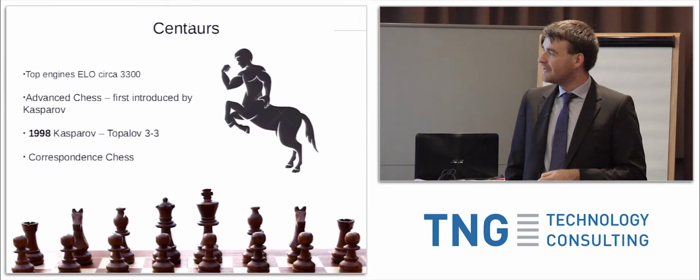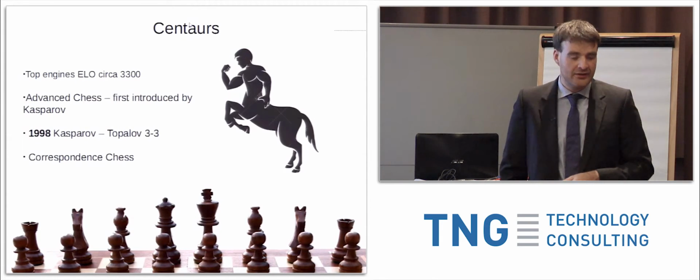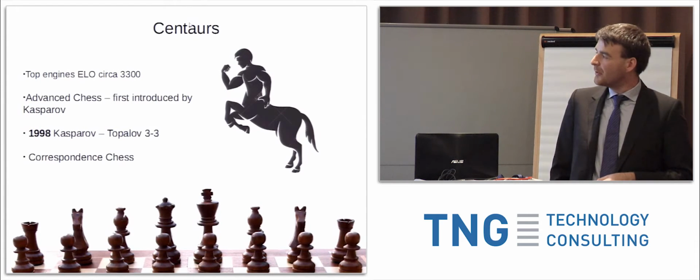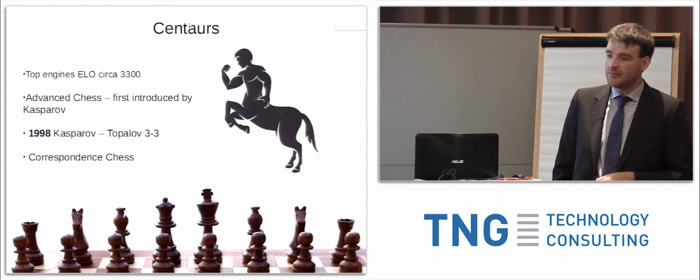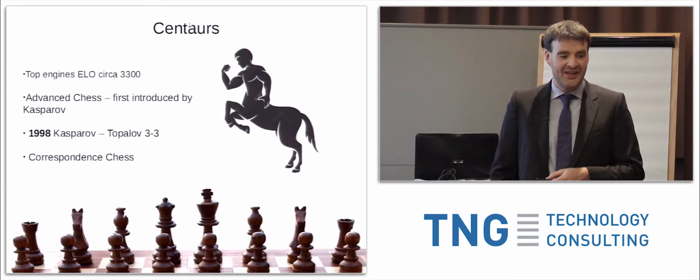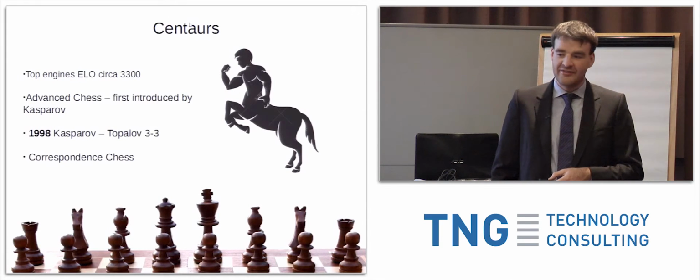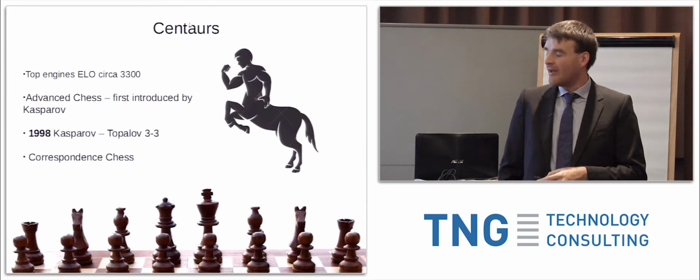However, correspondence chess still utilizes it to some extent. Once the top engine started beating the humans, correspondence chess almost died as a discipline because the players just started putting their games straight onto the computer, and it was computer versus computer for a long time. Some places tried to outlaw that, but these days most allow it.